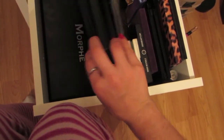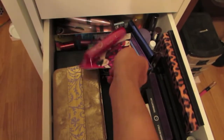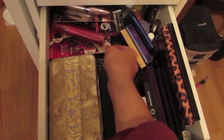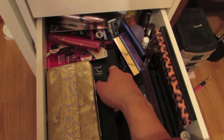The Vice 1 and the Vice 2. I have lots of mascara backups. Again, I did work in the drugstore for 5 years, so I always stocked up on a lot of different brands a couple days before I was leaving, so that way I could get my discount. But those I just have back there, just some other random little bits of makeup. So that's pretty much that drawer.